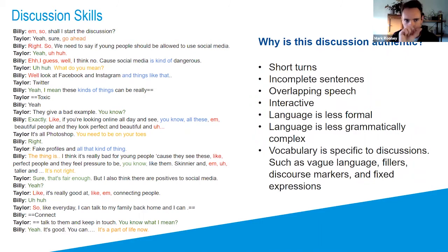As you can see, there are these short turns. People don't speak for a long time. It's like a quick tennis game. There's lots of incomplete sentences. There were lots of times when me and Genevieve didn't finish a sentence. There's overlapping speech where two people speak at the same time.